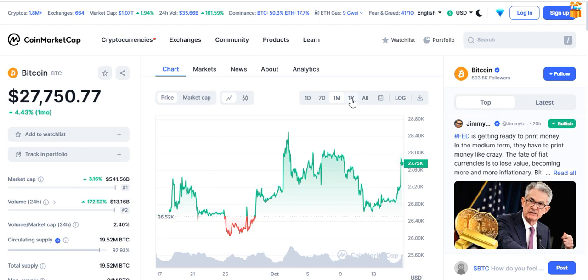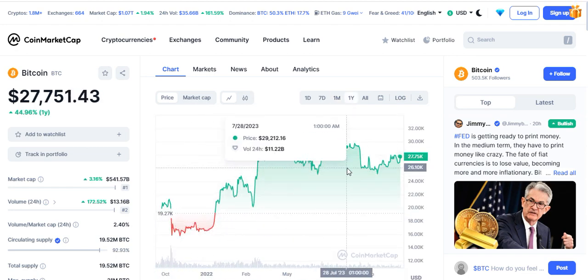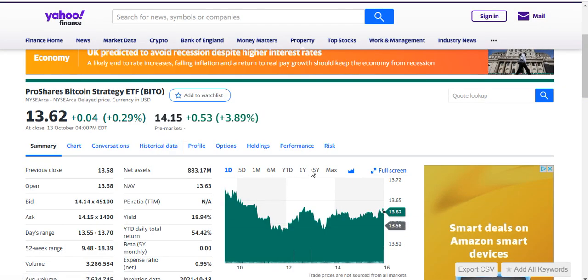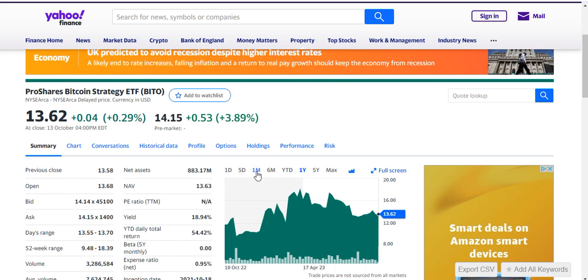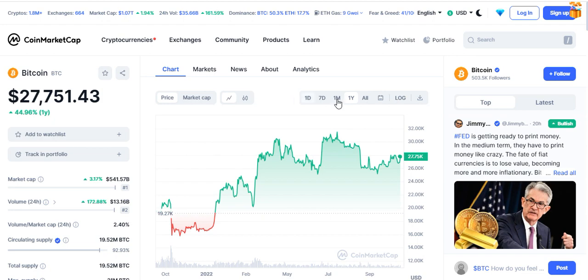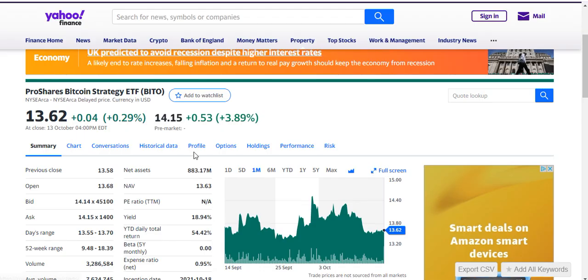Let's look at the year chart. So that's the year for Bitcoin. So it's generally gone up this year. Bitcoin's not had a bad year, good recovery. Let's look at the year chart for BITO. Yeah, it's similar. It's not identical, but it is similar. Let's look at the 1 month chart. So it is pretty similar.